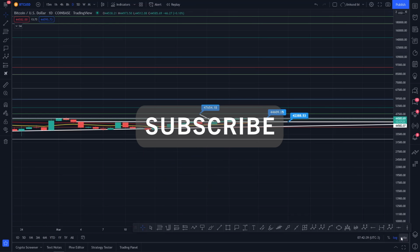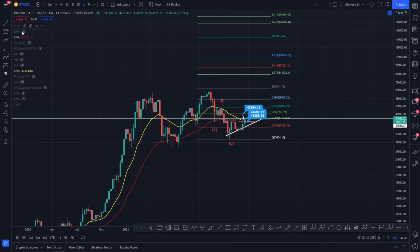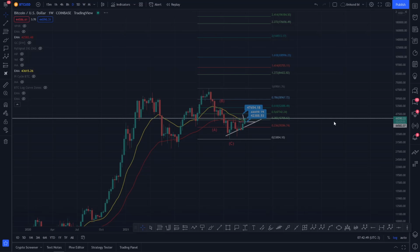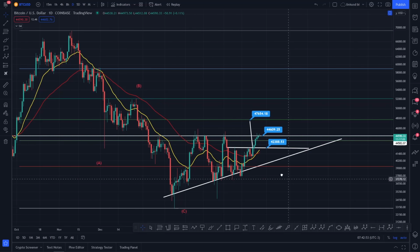So on the daily, like I said to you, on the weekly, we do need to see the close above that weekly 20 EMA, which is a really bullish statement from Bitcoin. So we need to see the week close above 43614, really bullish. And then as well on the daily time frame, I do think you're in a technical target here.